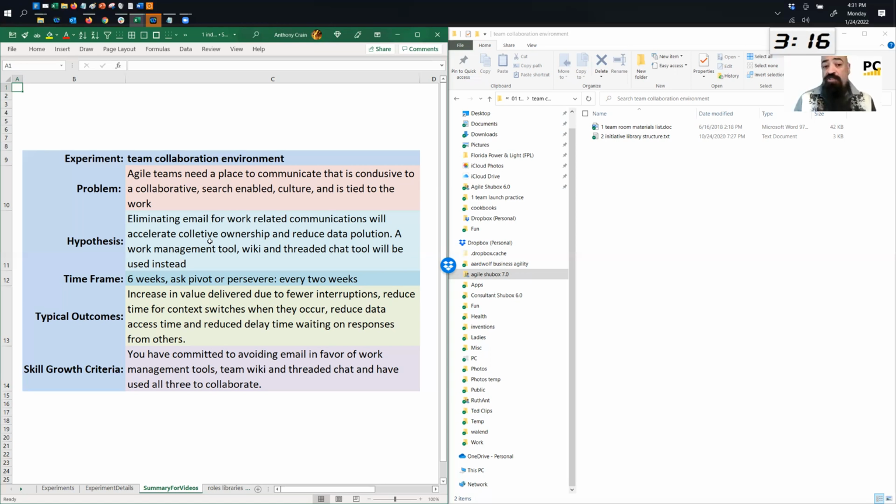So time frame for the experiment, 6 weeks, right? After 3 sprints, you should know whether or not these tools are truly accelerating you. And typical outcomes, if you as a team embrace these 3 types of tools: work management, wiki, and threaded chat, you will see an increase in value delivered due to fewer interruptions. So you're going to find you're interrupting others less, and you're being interrupted less.